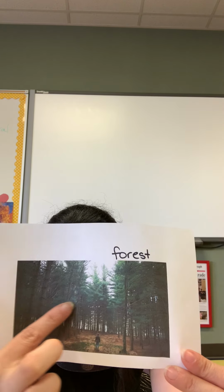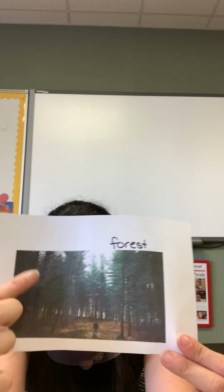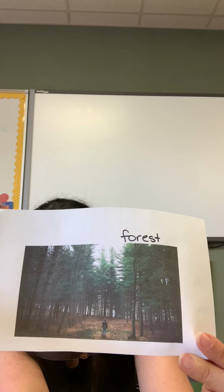Whoa, do you see all of the trees? There's a lot of trees. I see the trunks and the green part at the top. That's a lot of trees. I know that that is a forest. It's a forest. This man right here, he's walking in the forest.